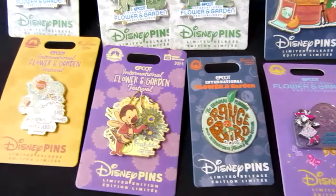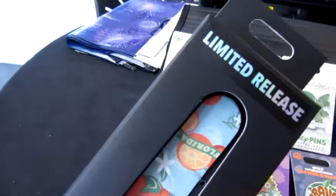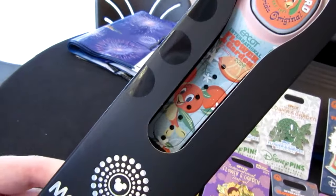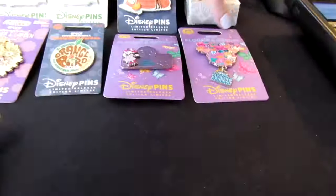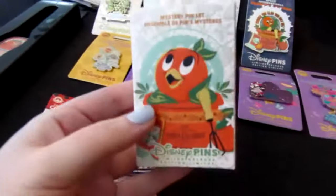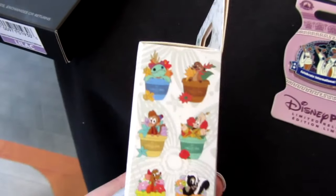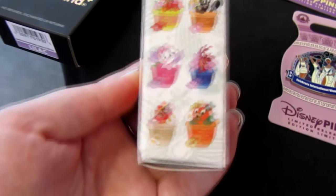Spike the Bee, I believe, is the pass holder pin. Those two are the pass holder pins this year. And I don't think this MagicBand is pass holder, but it is really stinking cute with orange fur. Florida oranges. Can't beat it. So cute. And this is the mystery pin collection, which we will have an opening of coming soon. We'll give you a better shot of the characters in that opening, but they're all very cute. I'm excited to see what they look like.